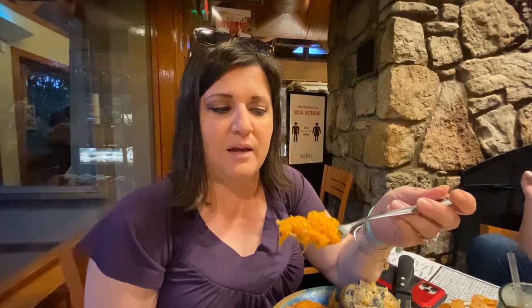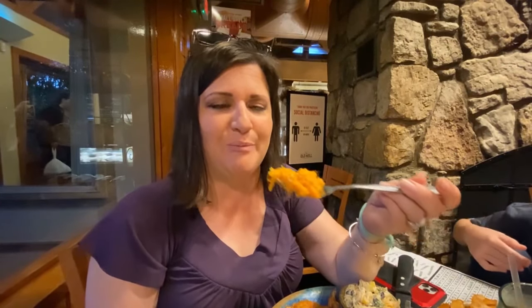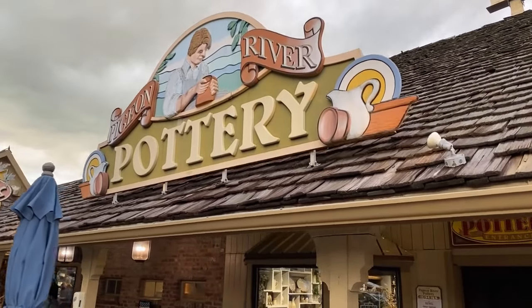The moonshine sauce on the chicken is just so good. I keep sopping up that chicken in the moonshine sauce. It's very sweet, but also has a little bit of a smoke flavor. So this sweet potato is so tender. It really didn't need anything on it, but it did come with the cinnamon butter, and it makes it even better. It's so good.